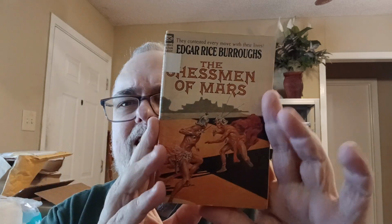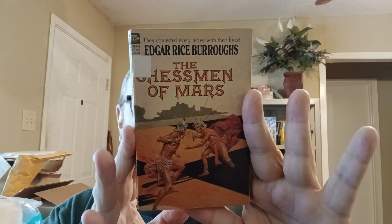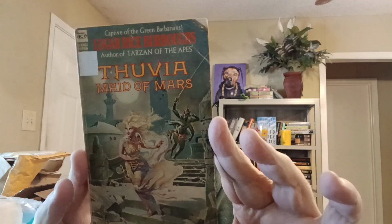The Chessmen of Mars. Okay, this is kind of cool. They're obviously on a chessboard there, but they have spears. Human chessmen who must fight to the death at their master's command. That's a classic science fiction trope right there. Thuvia, Maid of Mars. Well, ain't she a pretty little blonde thing?